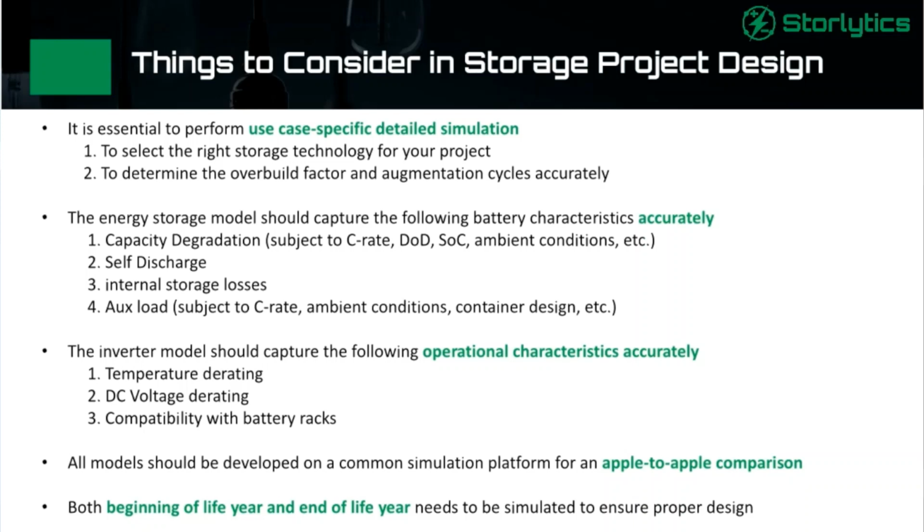Your inverter models need to represent temperature derating, DC voltage derating, and compatibility with battery racks, right? So when you're doing the simulation, you need to put together a system that is actually viable. And most important of all, the modeling that you're doing, comparing different technologies, needs to happen in a common simulation platform for an apples-to-apples comparison. Otherwise, there are just so many differences, and those are difficult to capture.